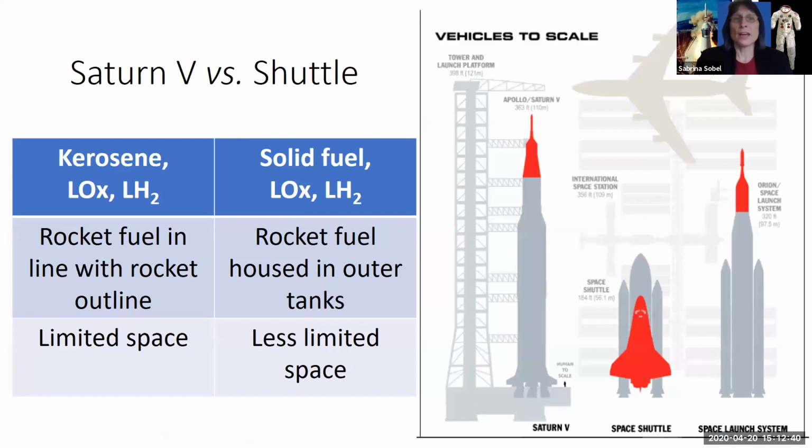So now Saturn versus the space shuttle again. Let's look at something else. So we can look at the Saturn. It had all of its components in that rocket shape, and so that meant it had to be tall, and it had to be subsequently heavier. When you move those fuel containers outside, you can make something that is more compact, and you don't limit the space that you can have on your eventual space component. So the space shuttle actually had more space in it.